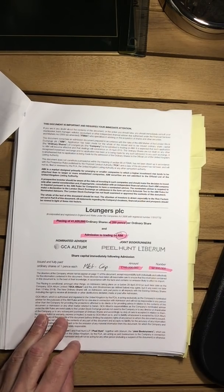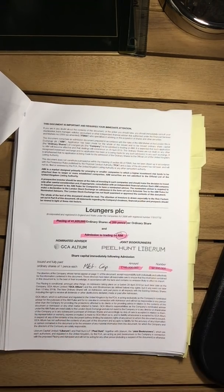Where's my pen? Okay, this isn't good. This is probably going to be a trial run and then I'll do it properly. I'll use a biro as a pointer.